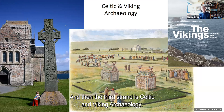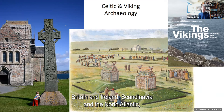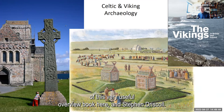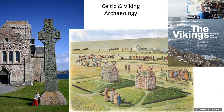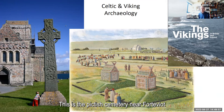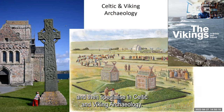And then the third strand is Celtic and Viking archaeology. This is particularly in Britain and Ireland, Scandinavia and the North Atlantic. And this is mostly taught by Stephen Harrison, the co-authors of this very useful overview book here, and Stephen Driscoll. And so you can see, for example, Iona, the work we did as part of a major research project a few years ago in Perthshire. This is a Pictish cemetery near Forteviot in central Scotland. And so we offer a range of courses which will help you get an overview, an introduction to, and then specialise in Celtic and Viking archaeology.